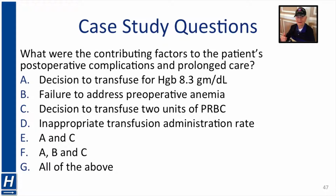So the final case study question is this: what were the contributing factors to the patient's postoperative complications and prolonged care? And I think we'd all agree if this was our dad, grandfather, uncle, we certainly would not have chosen this particular course postoperatively. So A, decision to transfuse at 8.3, B, failure to address preoperative anemia, C, decision to transfuse 2 units, and that's versus 1. D, potentially inappropriate transfusion administration rate. Well, I'm going to make this one hopefully easy, and you've already gone there. The answer is G. The answer is all the above.